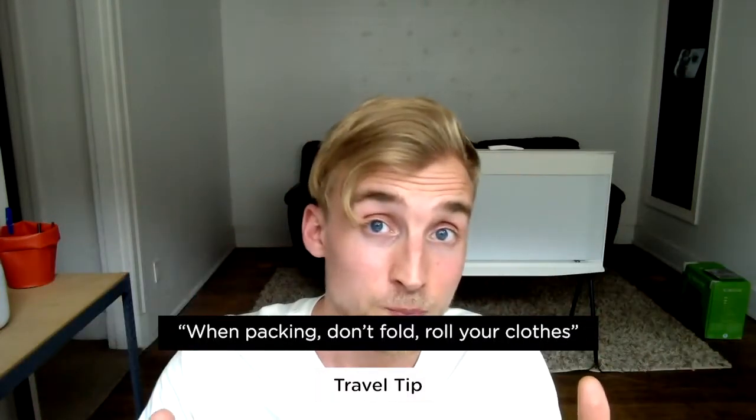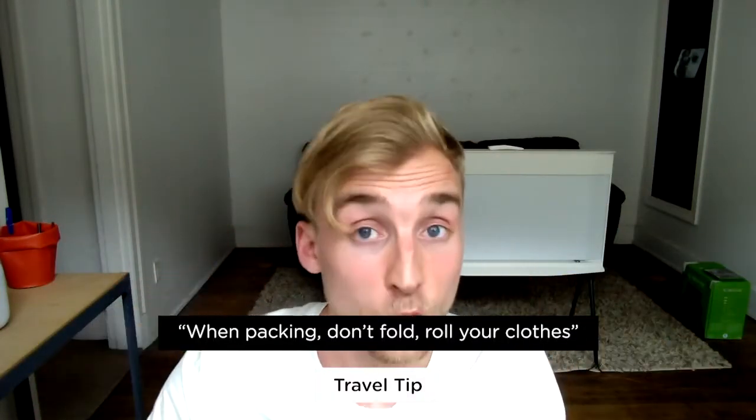When packing, don't fold, roll your clothes. This is known by a few names such as the Ranger Roll, the Military Roll, or the Burrito Roll. Rolling your clothes is the best way that you can pack. This method will drastically reduce wrinkles and prevent those hideous creases that can occur while traveling. Plus, rolled items can be packed more tightly into your bag or packing cube's corners, allowing you to pack more.